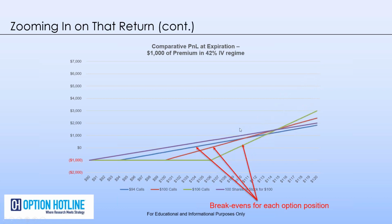But when implied volatility gets high, there's really no reason to do anything other than buy stock or in-the-money calls and just do a stock replacement strategy, because you're not getting that leverage to the upside. This is what I try to avoid. So when implied volatility is high, I'm not buying out-of-the-money options. When implied volatility is low, that's exactly what I'm looking to buy.